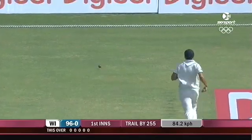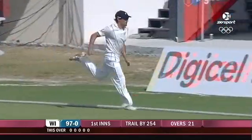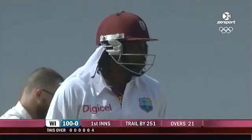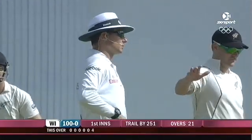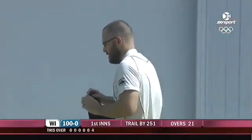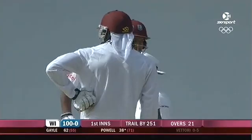His head in the air, Chris Gayle missed that one, but gets 4. So it must have been a bit of an inside edge on it. It brings up the West Indies 100 in pretty quick time. 100 without loss.